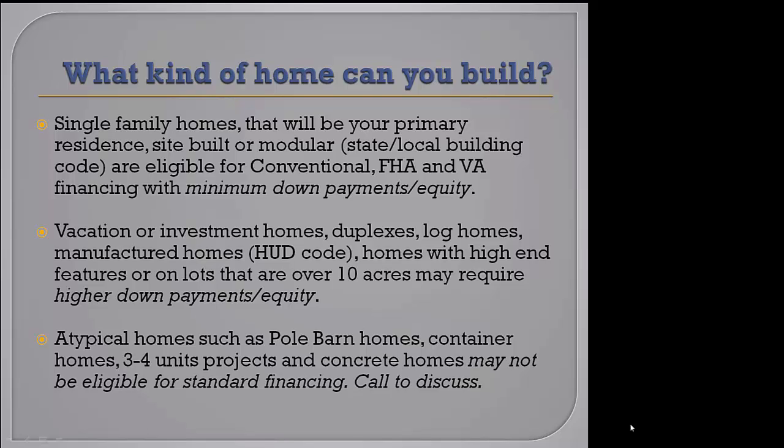And then there are homes that are just so atypical for areas. Things like pole barn homes, container homes, triplexes or quadplexes, concrete homes. You may not be eligible for any kind of standard financing on that. We may have to go out and find a very specialized lender to help you with those types of projects, or financing just may not be possible on those homes. Give me a call and we can discuss those types of homes.